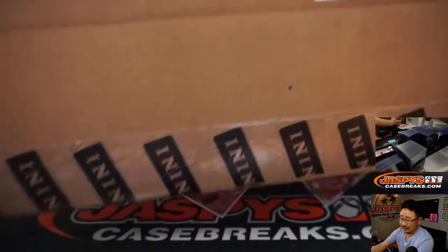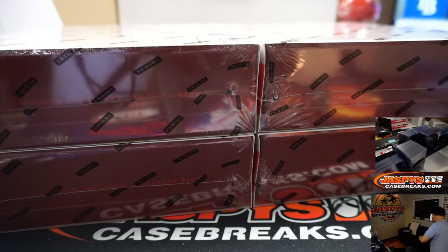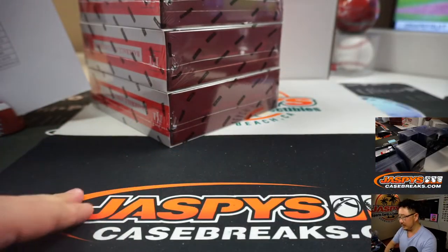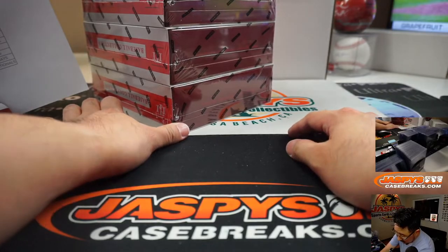Love this NT. Always a big fan of this. Pretty strong break. They're all 4 boxes right here. And we'll just go one at a time. Good luck, ladies and gentlemen.